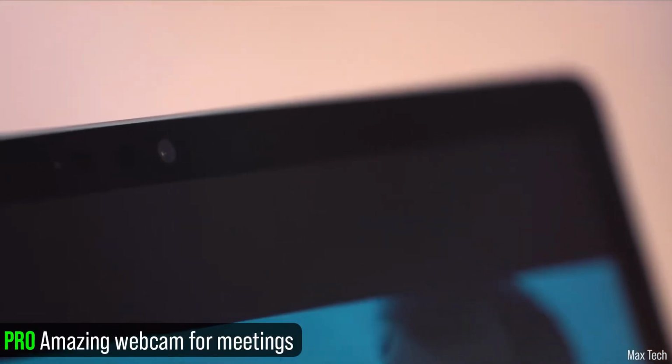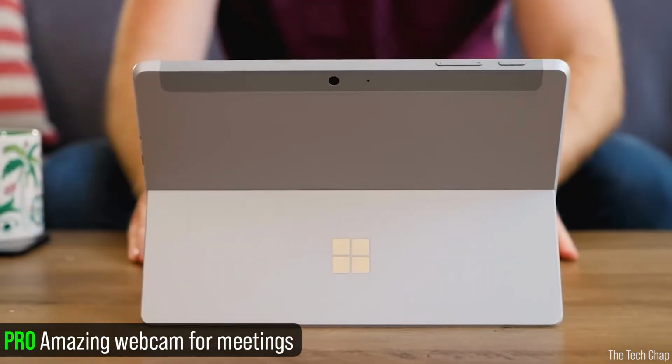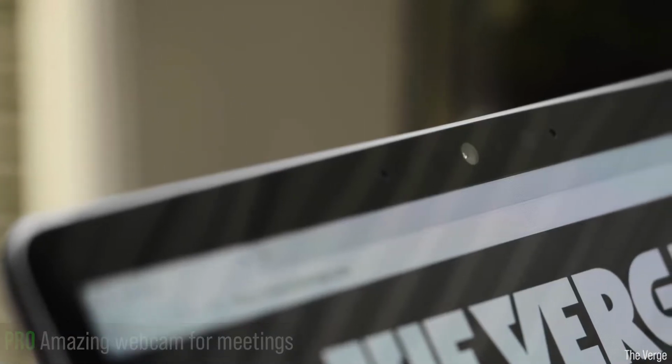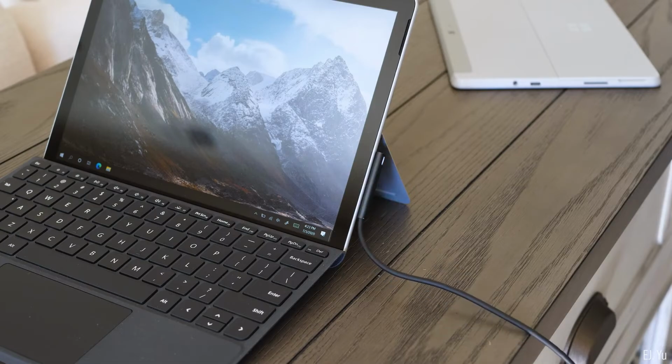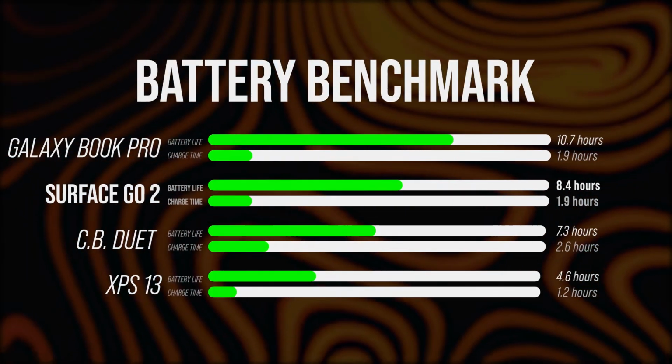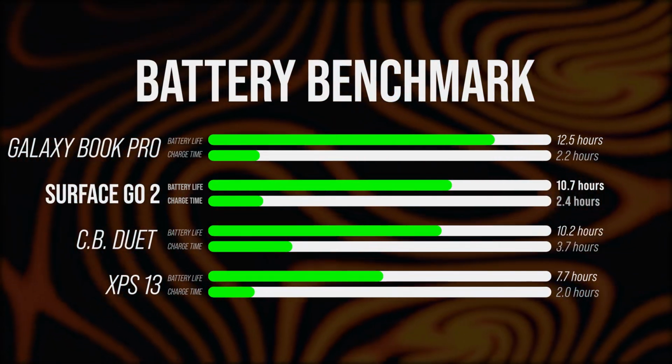But the webcam is where the Surface Go 2 really shines, as the rear camera records in clear 4K and the front camera records in 2K with the ability to log in with face recognition. All this paired with all-day battery life, which lasts about 10 hours and 45 minutes while playing 1080p videos, makes the Surface Go 2 not feel like a budget choice.